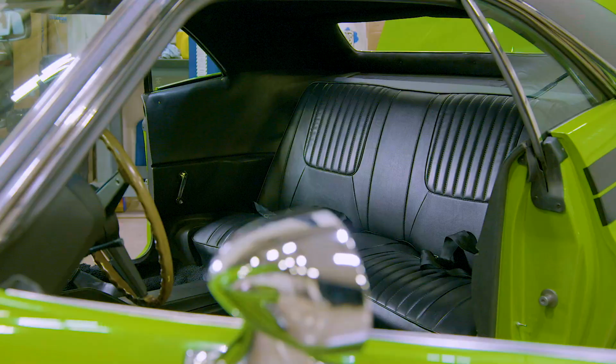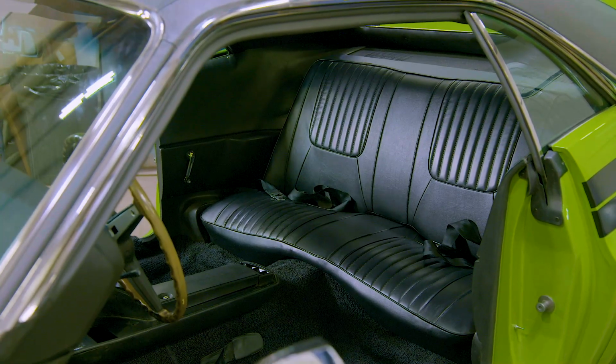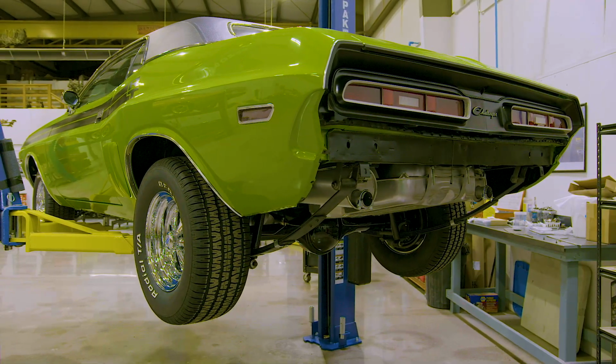I'm taking every second I have right now to get as much done on Buck's 71 Challenger as I possibly can before I get stuck with this Firepower Cuda. So I'm going to try to knock out the rear bumper as well as the rear valance and get the whole back end of the car done.